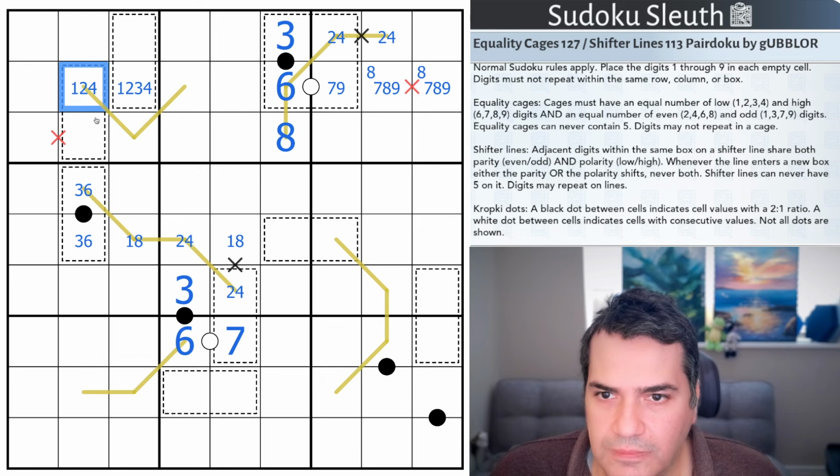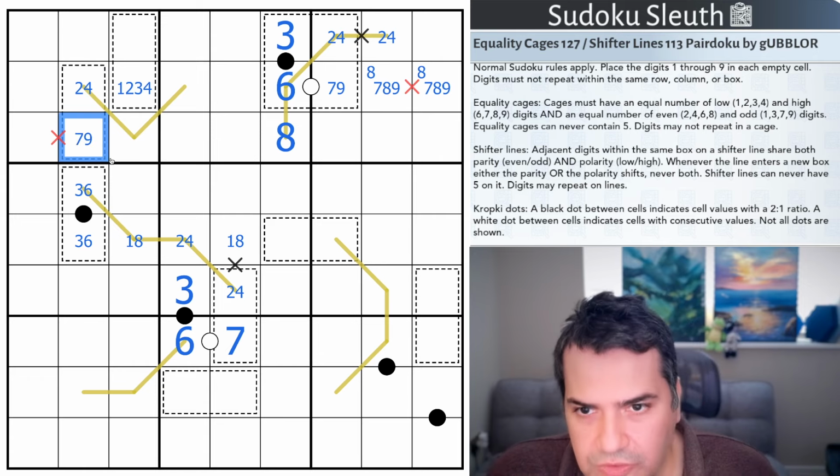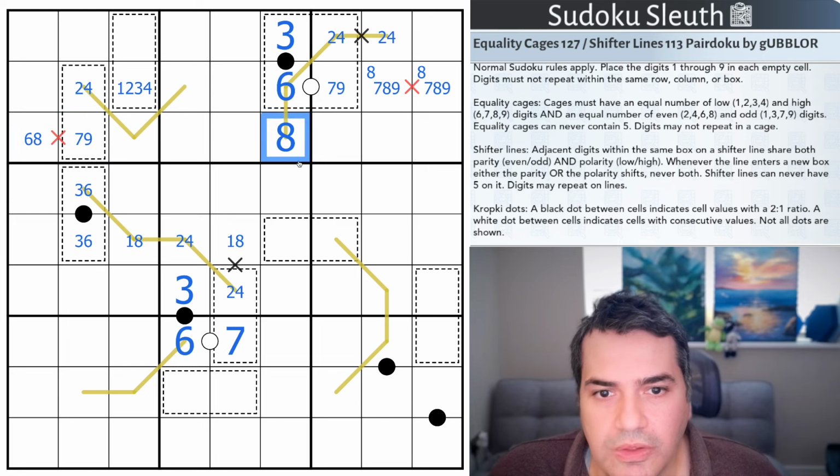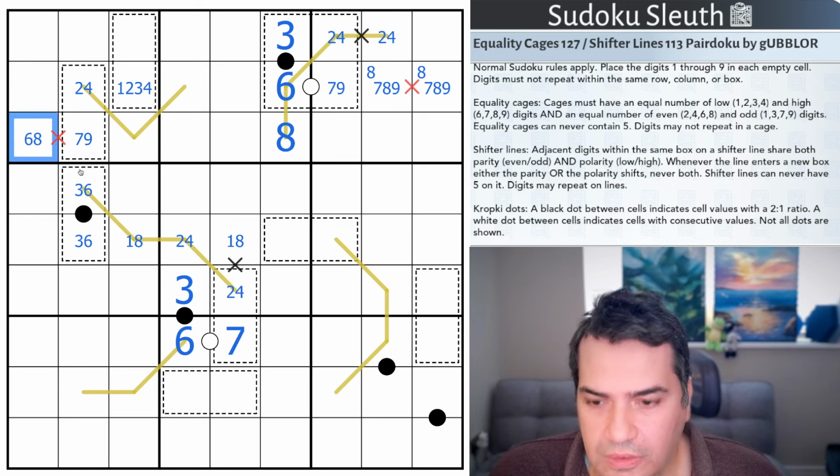That's not a 3. And that can't, well, it can be a 1. No, because this can't be 6 or 8. So that can't be 1. This is 2, 4. This is 7, 9. This is 6 or 8 now because it's another white dot. And it's not an 8. So that's 6.